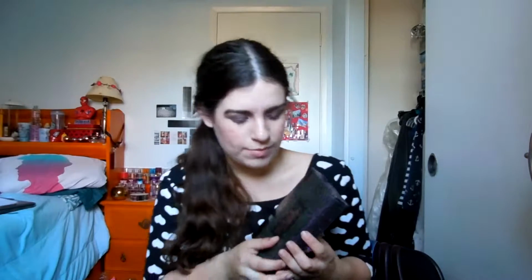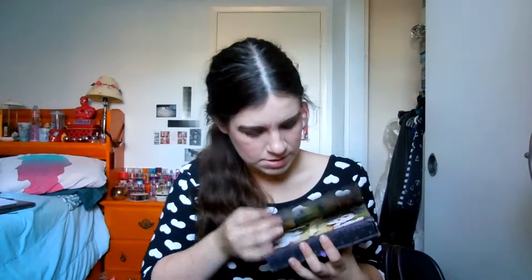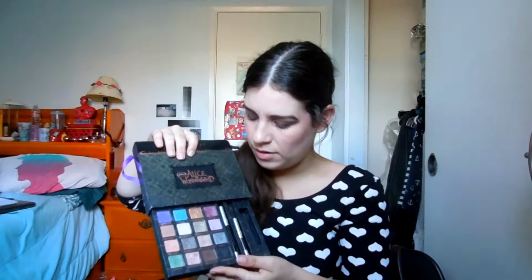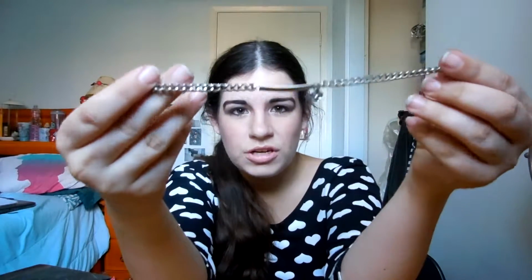I forgot about this, but I got the Urban Decay Alice in Wonderland palette. This is not new. This is used, but I figured something I had to have. And that's what it looks like. It came with a black pencil. I put my own purple pencil in there. So that's from eBay. From Disneyland, I got this bracelet that says Amber, and it has Mickey ears on it. It's a simple little chain bracelet.